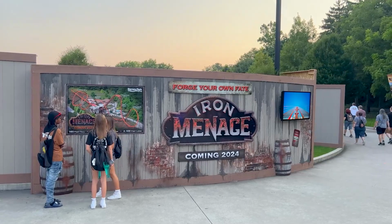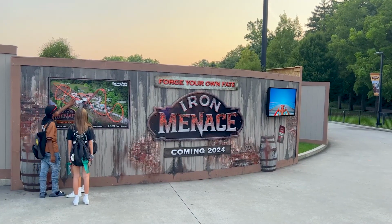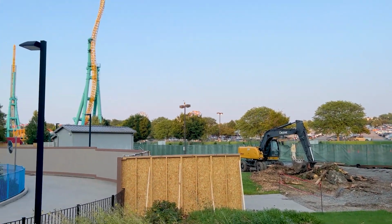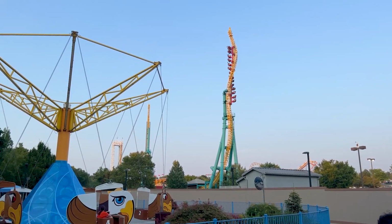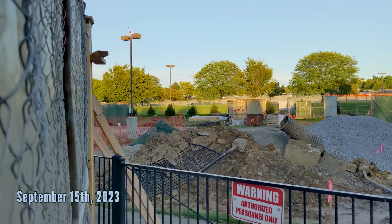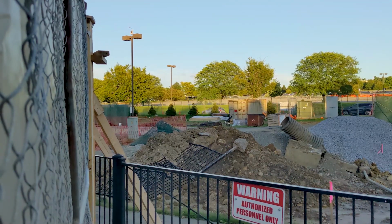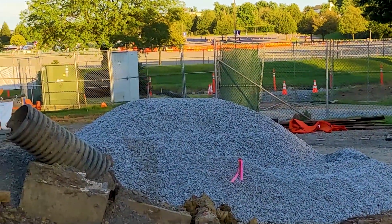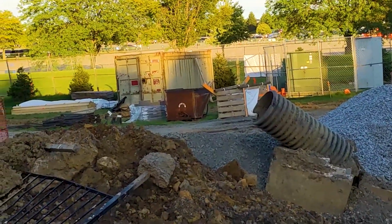Not a lot of groundwork. And here we are on opening night of Halloween Haunt on September 15th. As you can see, it's just still dirt. That's why the update has not been posted until whenever this was posted. Lots of dirt, digging up old utilities, getting the site ready for footers.